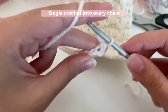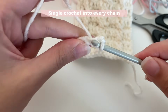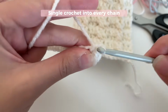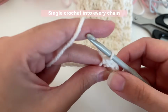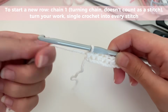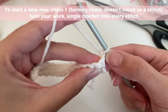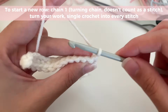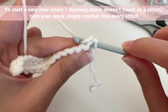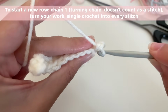and single crochet. To make a single crochet, you insert your hook into the chain, pull up a loop, and then yarn over, pull through both loops. Now go ahead and insert 1 single crochet into every chain. To start a new row, you're going to do the same steps. You're going to chain 1, turn your work, skip the chain, and start your next row from that first stitch, the single crochet. And now go ahead and insert 1 single crochet into every stitch.